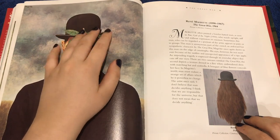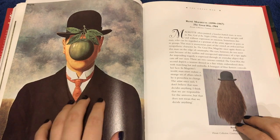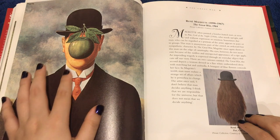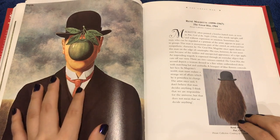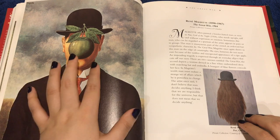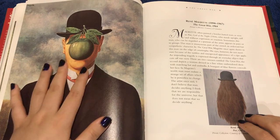In Magritte's world, the man must endure a strange set of affairs which he is powerless to change. The artist once said, "I don't believe the man decides anything. I think that we are responsible for the universe, but that does not mean that we decide anything."